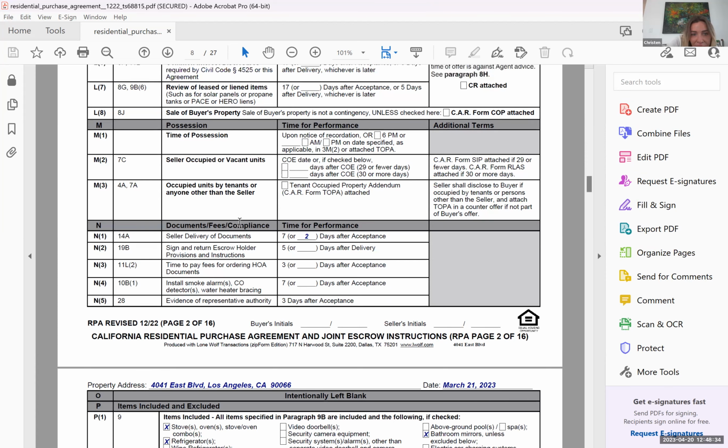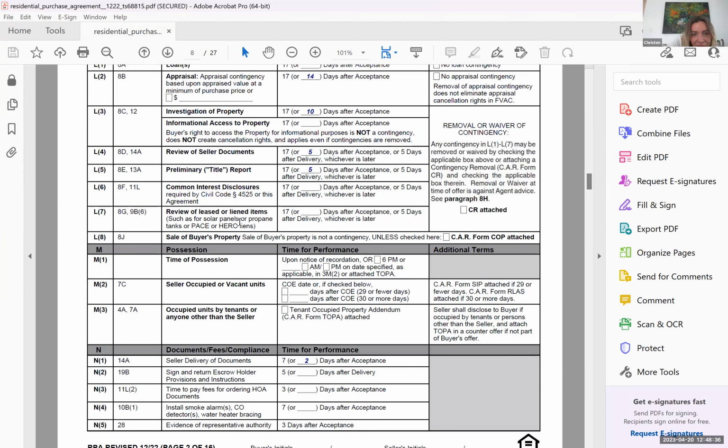Seller delivery of documents and review of seller documents. So what are seller documents? They're disclosures, and they are also reports that the seller is required to give to us, such as a natural hazard zone disclosure report, preliminary title report, HOA documents. So these are all broken apart as to what they refer to.